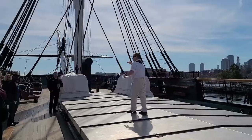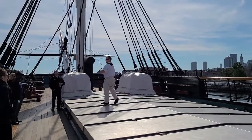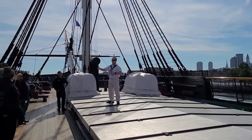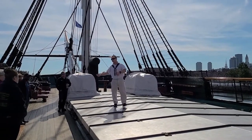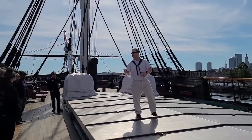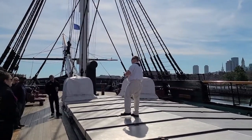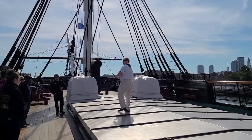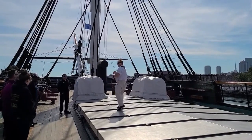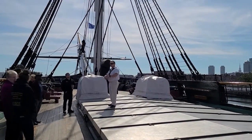Let's take a look. When you go into the Constitution, you probably ask yourself, why was the ship built? So the best way I like to say that, apart from the title of the USS Constitution, the oldest commissioned warship afloat, is that basically you are on the foundation of the Navy today. You're literally walking on what made the Navy what it is today. So let's go back in time a little bit, right? Does anybody know how old this ship is? You want to take a guess?